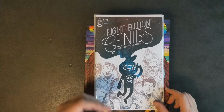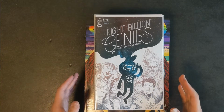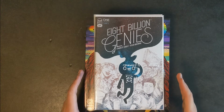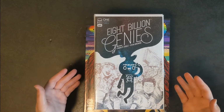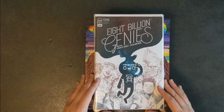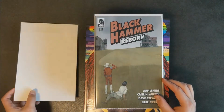So the premise of this is basically every single person on the planet, all 8 billion of us, get a genie at the exact same time that grants us one wish. And I'm pretty sure chaos will ensue. They're both really funny guys. Like Charles Soule's, I've read quite a bit of his stuff. It's all a bit of a more serious tone, but when he's working with Ryan Brown, it's just super fun and laugh out loud. So I'm looking forward to this one.